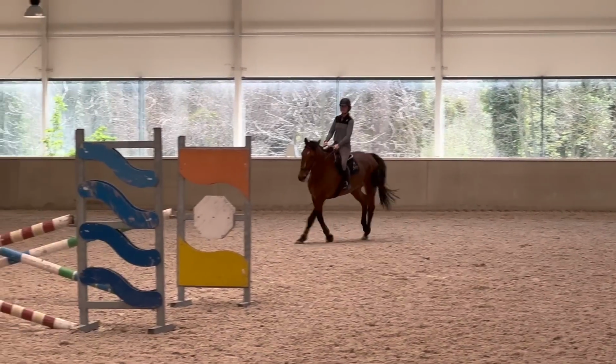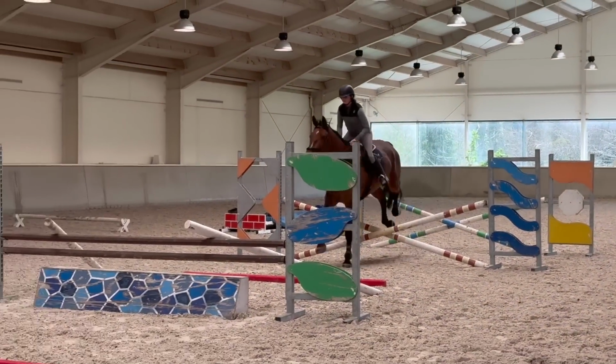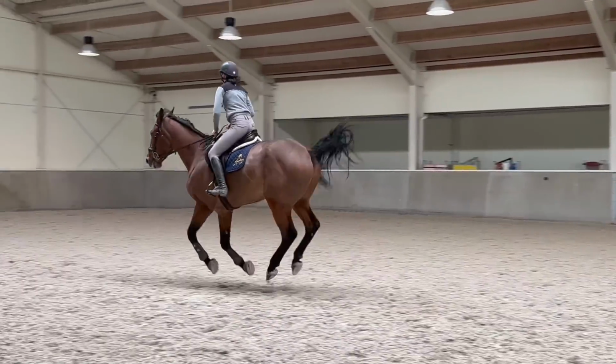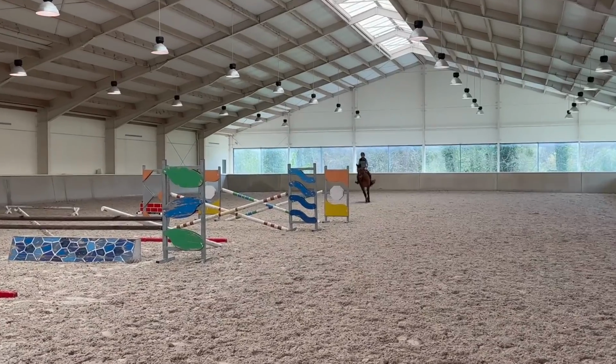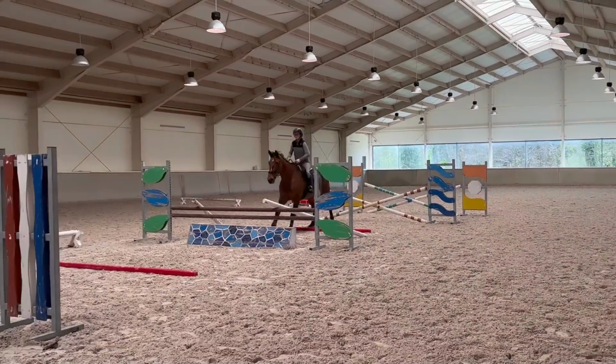So first through the grid was Dali. Dali is 7 years old, but as you can see, he is a very, very big boy. He is just under 18 hands. So he's definitely a horse that's going to come into his own a little bit later in life, and is going to take more time to get strong.